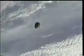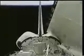At main engine cutoff, we went from 3 Gs to almost 0 G instantaneously. It was quite a spectacular sensation. My first job was to film the external tank, which was flying in close formation with us for post-flight analysis before it re-entered the Earth's atmosphere.